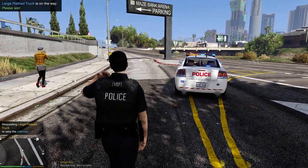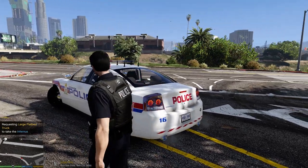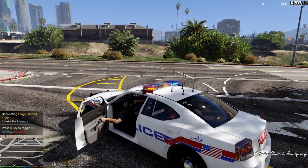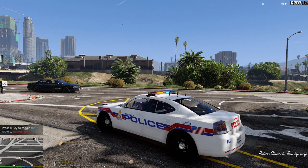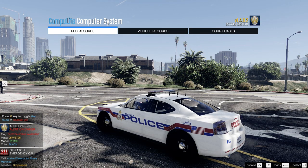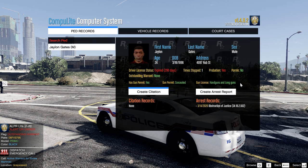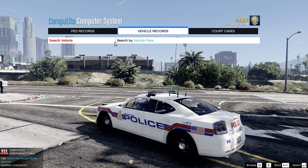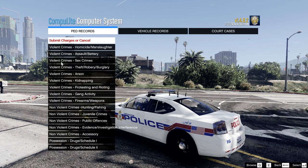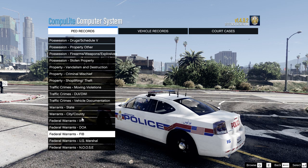Flatbed, backup required on Altopia Parkway. So we'll get him picked up. As far as I'm concerned, he's only going to go for just fleeing. I mean, I really don't have anything else on him. Attention all units. We have a suspect on the run in Grapeseed. I mean, he is on parole. He does have a suspended license, but so we're gonna get him for fleeing.